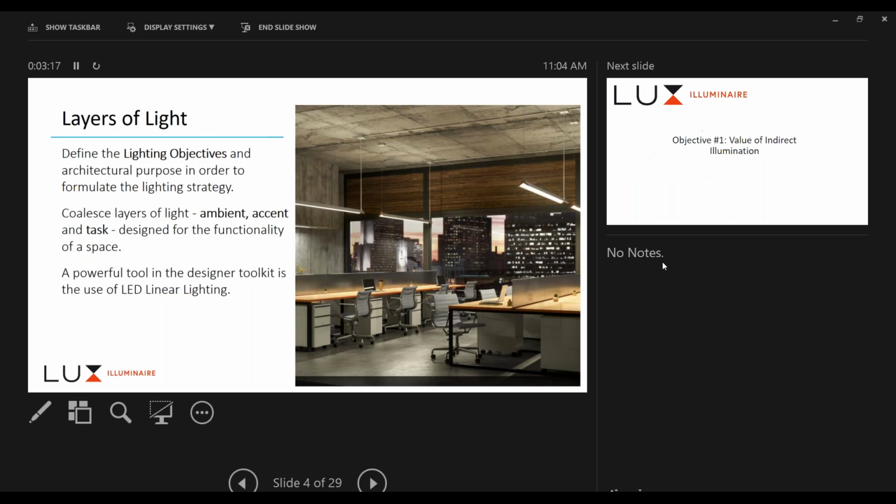Okay, so no discussion on lighting or illumination would be complete unless you talked about layers of light. I think the foundation of how lighting design is approached by specifiers, using ambient, accent, and task lighting to light a room. Ambient lighting requirement for foot candle requirements on various surfaces obviously is very, very important. Accent lighting, very nice for aesthetics, but also giving you max and min ratios to give you a little bit of drama in a space, and also task lighting.